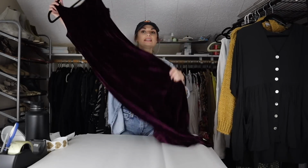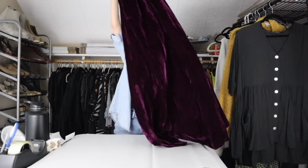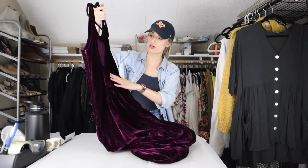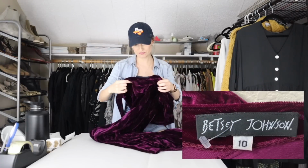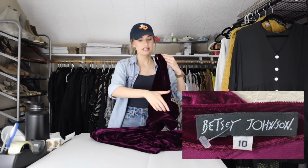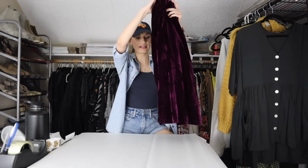Okay, so this is the dress. It is a vintage purple velvet Betsy Johnson maxi dress with a bow detail in back, a low scoop neck back. This is gorgeous, and it is her vintage tag. I think it's like from the 90s, possibly the 2000s. It's a size 10. This is in excellent condition. And yeah, I had this listed for 6 to 9 months. It did not sell, and so like I said, it was relisted, and it sold within just a couple days of being relisted.